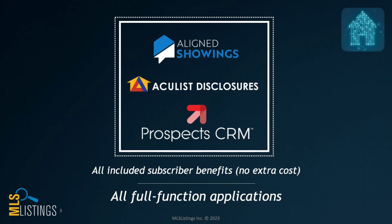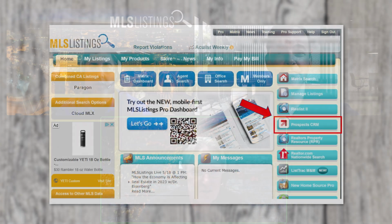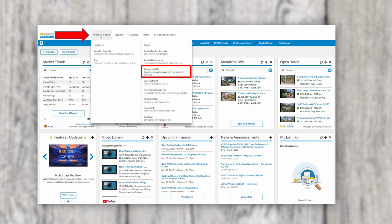But there's another item that people had continually asked for, and that was a CRM from MLS Listings. And I am very excited today to talk about the CRM, Prospect CRM. We just rolled that out. If you've looked at the dashboard lately, you'll see the new button on the dashboard for the CRM. And that also came from feedback. So that's what we're here to talk about a little bit today, Dave.